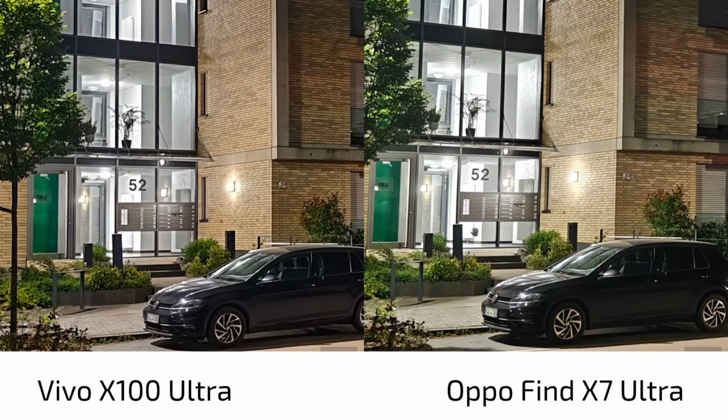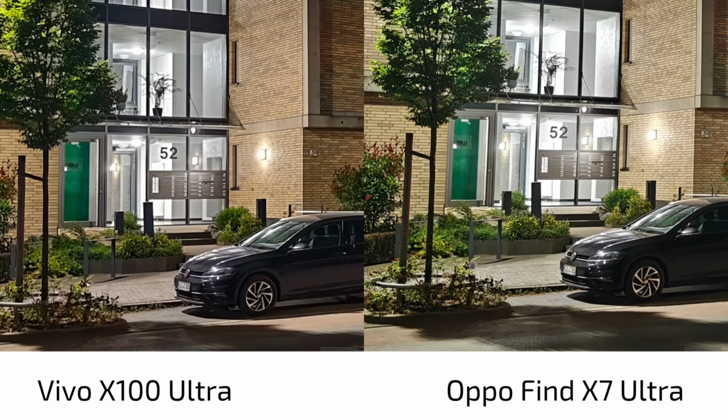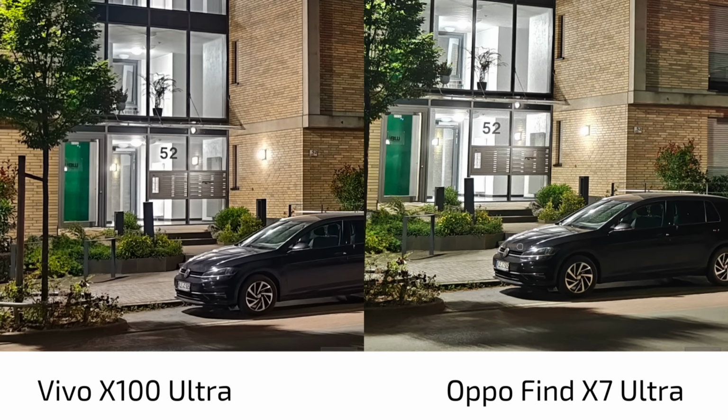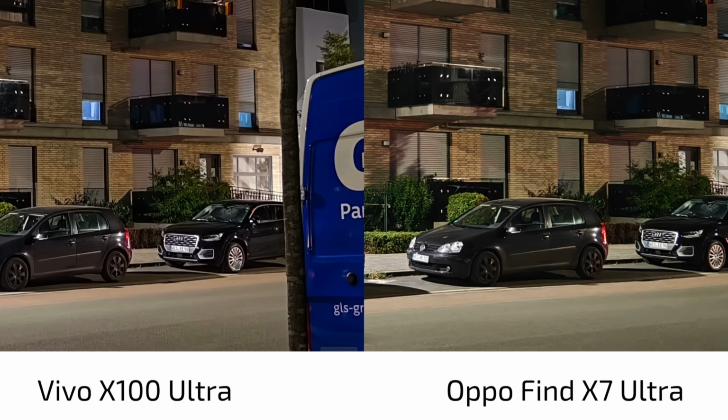It's just like that, the HDR is better. As you can see here, the entrance of this house, it's handling the highlights a bit better on the X100 Ultra. We have occasionally also a little bit of sharpening applied, and a more contrasty look as well on the X100 Ultra. But the X7 Ultra is also keeping up there with detail level and with everything else.